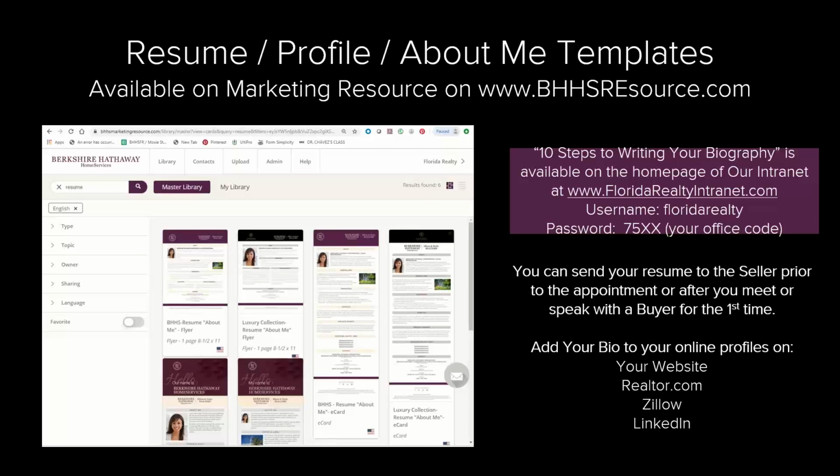So I would take the time to create this, because you're going to find so many uses for it. You're going to download that PDF and include it in your marketing presentation. You can send out that e-card to maybe a new person that you just met so that they can learn a little bit about you. If you're working with relocation clients, it's super professional to have that e-card at the ready.